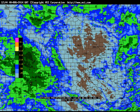New model information in. Do we believe it or do we not? Well, let's take a look at what's going on right now across the country and work our way from there.